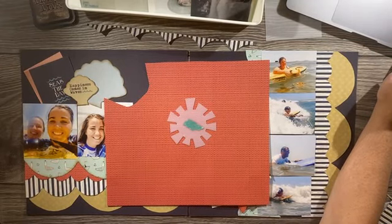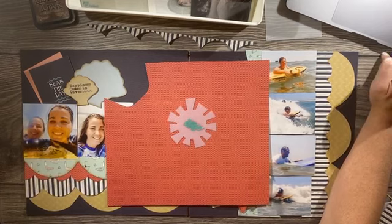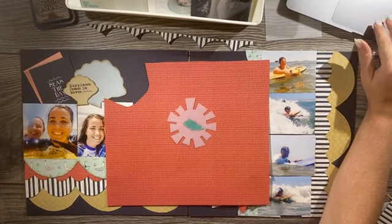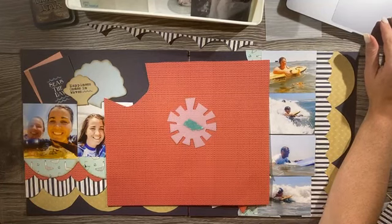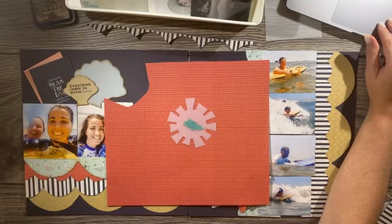Okay, giveaway. Which one am I gonna do? Let me think. I wasn't prepping too much. Okay, I think I have one. Let me find my washi tape really quickly so that I can cover this name.